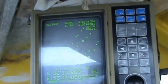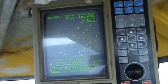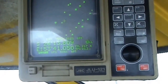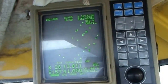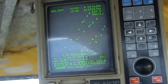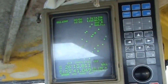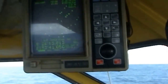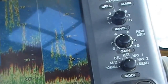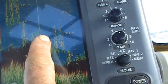I might as well explain what I'm looking for. What I have here is my GPS, and you can see there's a lot of marks on there, and they all mark bits of reef that I've caught fish on, and gives you a bit of an idea of where you're fishing. Now, you use that in conjunction with your echo sounder. So you can see here, I went over a nice show of fish just here.